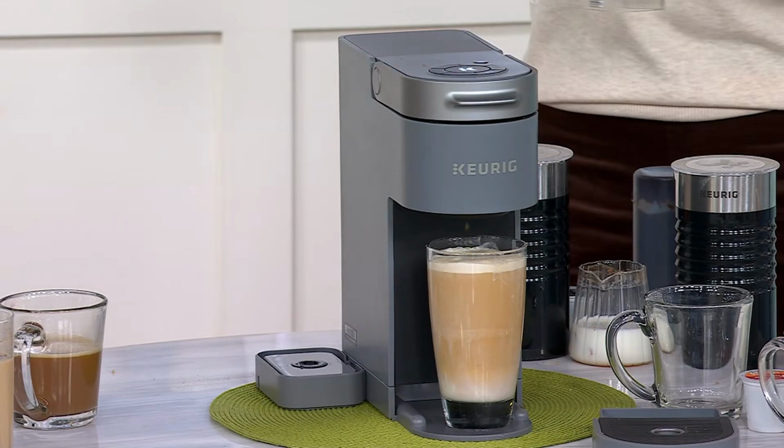It's kind of like your phone, right? The phone technology changes. You go and get an upgrade. This is the best. There's a reason it's simply called the Supreme.